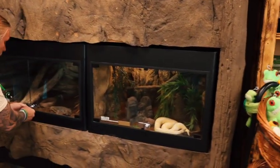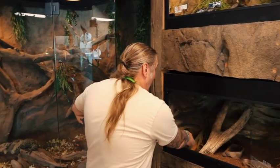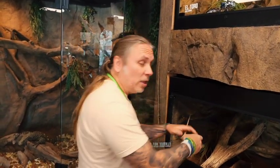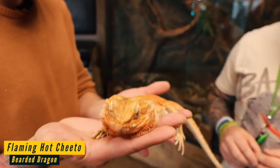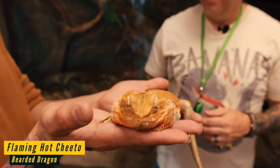But first off, I'm going to show you another kind of cool lizard animal that does make one of the best pet lizards. When people ask what lizard they should get as their first pet, this is oftentimes one of them. It's a bearded dragon from Australia. And this guy is named Flaming Hot Cheeto, because he definitely looks like a Cheeto, but I've been told to not eat it, so it probably doesn't taste the same.